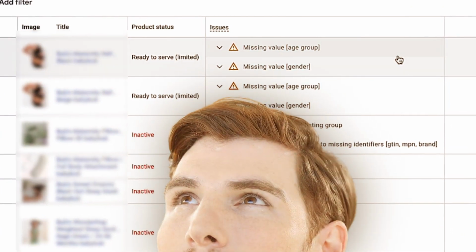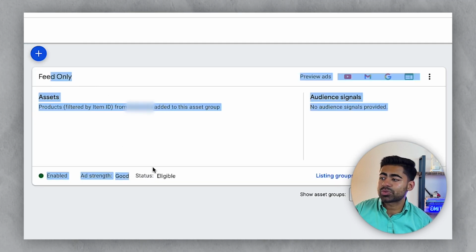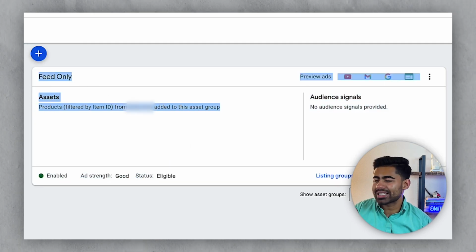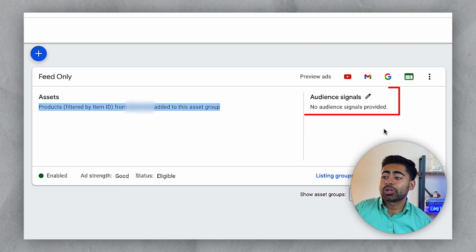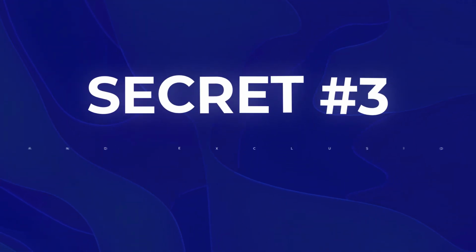And the beauty of this approach is now you are able to focus all of your attention only towards these products, especially if you use the product feed only approach like this one right here, where you have no assets, no images, none of that stuff, and you don't have audience signals either. Definitely one kind of hack you want to try. But this brings us now to the third hack on the list, which is brand exclusions.